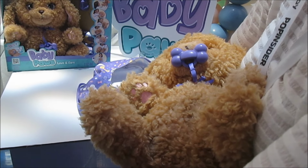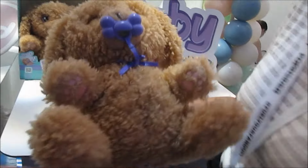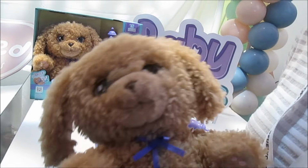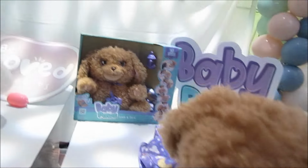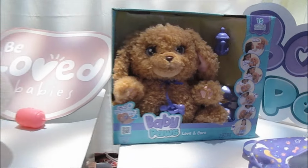Oh, that's cool. Oh, cool. So super cute. Yeah, that's really cool. That's awesome. Yeah, and that's Baby Paws. Oh, she's really cute. So much fun stuff here from IMC Toys.